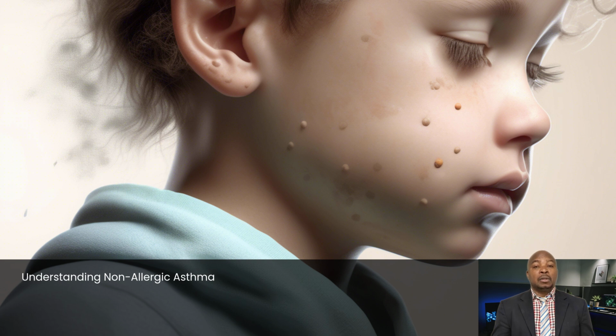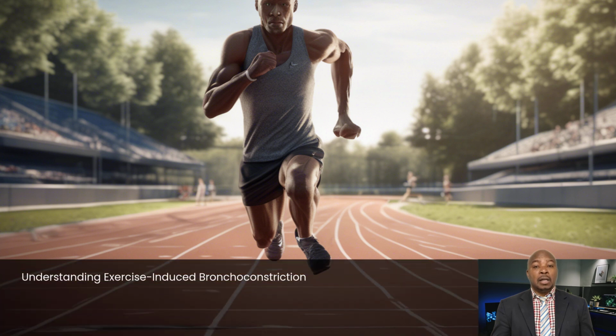Example: Sarah has allergic asthma and experiences worsening symptoms in the spring when pollen levels are high. By avoiding outdoor activities during peak pollen times and taking her prescribed medications regularly, she is able to manage her asthma effectively. Next, we have exercise-induced bronchoconstriction.